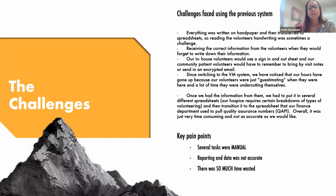But in saying that, we were going through all of our handwritten paper. We had our volunteers coming in and signing in if they remembered. When they would go and see patients, they would maybe remember to bring us their paper note. Sometimes they would email us. We would also sometimes have volunteers mailing in their information. And a lot of times it was just a guesstimation, because they would leave the visit or leave what they were doing and say, oh yeah, I forgot, I need to tell you.